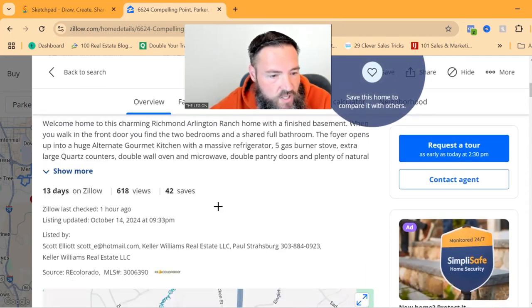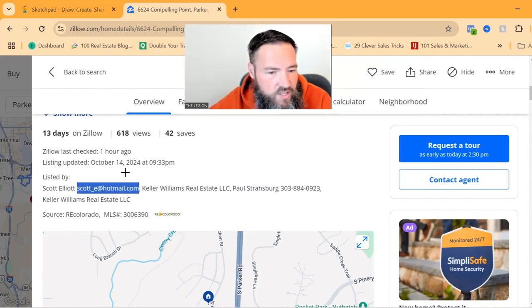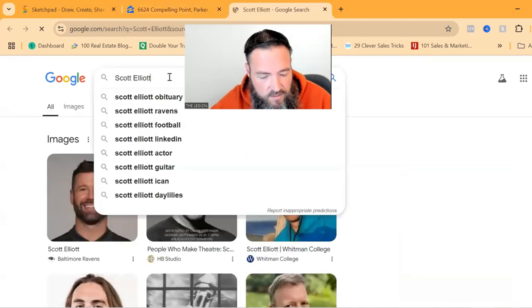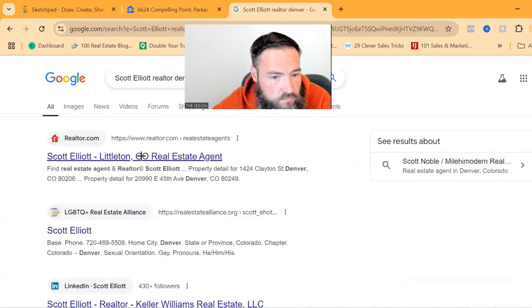So if we come up a little bit, we can see that this house is listed by Scott Elliott. Here's his email, which is insane that he's using a Hotmail, at Keller Williams, Paul Strasburg. Maybe that's the Keller Williams office, Paul Strasburg office. And it has this phone number here. Now, what I would do is probably just go and Google Scott Elliott. In this case, I might look up Scott Elliott Realtor Denver or whatever.